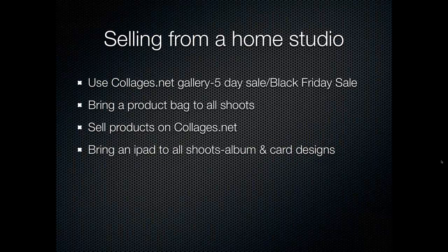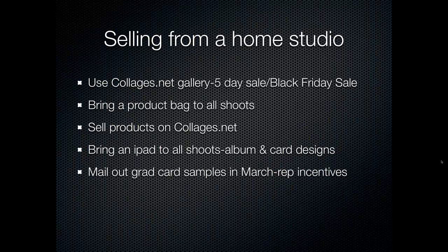You can also bring an iPad to all your shoots if you don't want to bring albums and stuff like that, but you can show card designs, album designs, different kinds of products, just so you can kind of plant that seed for them. Every year I mail out grad card samples in March to all my seniors.